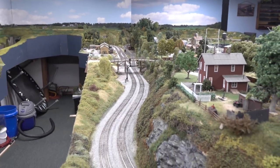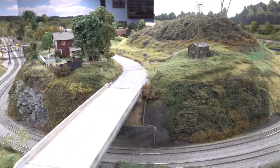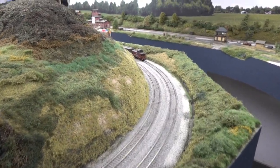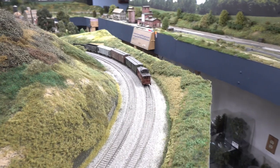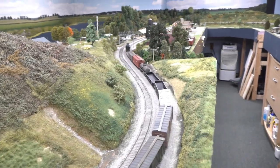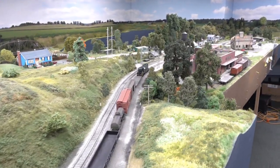So that comes through Wallace Junction, around the peninsula here. It's a 30-inch radius on the inside, about 32 and a half on the outside. Come along here. Here's the Eugene Local I just started in a recent video. And we come around and we're into Lake City.